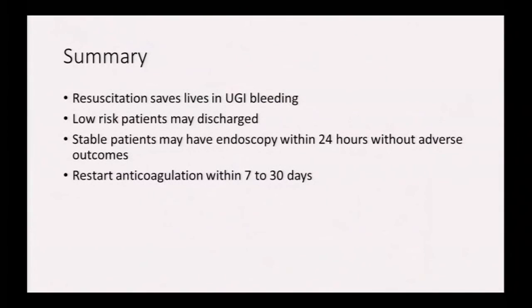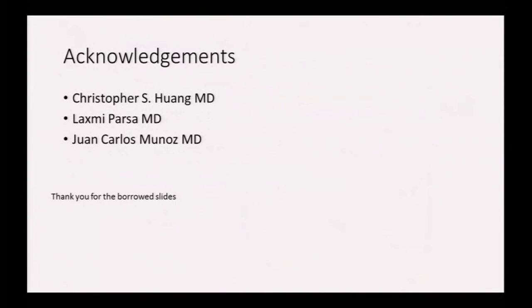So in summary, resuscitation saves lives in upper GI bleeding. Low-risk patients may be discharged, right? So Blatchford score of 0, magic machine learning, low-risk score, AIM-65, low-risk score, and low-risk stigmata on endoscopy may be discharged home. H. pylori should be checked on all patients with ulcers. Stable patients may have endoscopy within 24 hours without adverse outcomes and restart the anticoagulation within 7 days. And these are the people whose slides I stole for the talk. So, with that, I'm done.